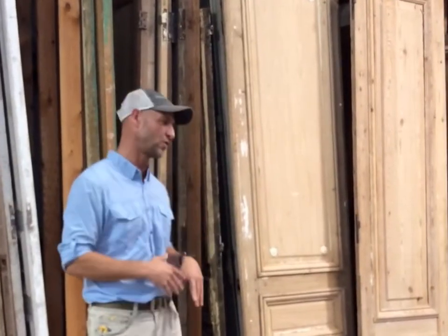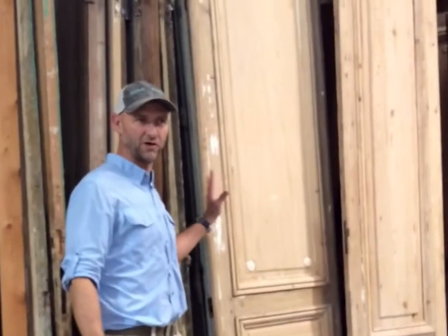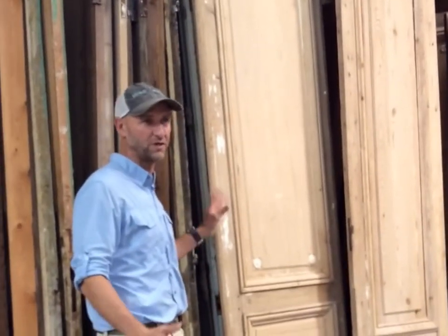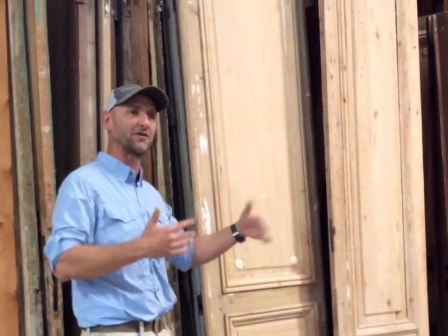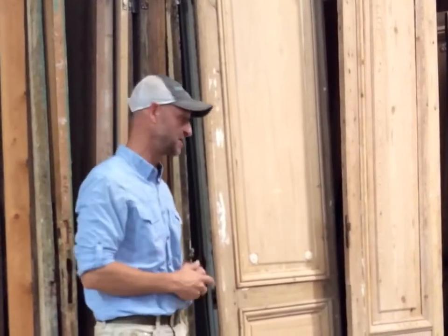Okay, so there's generally three things that need to be done to a door when you buy a door. First thing is these doors are generally 100 to 200 years old, so over time they may have sagged a little bit, so the door has to be re-squared, okay? So that's the first thing that has to be done.